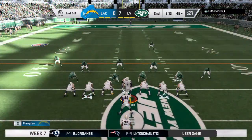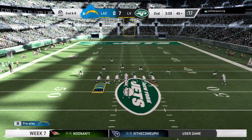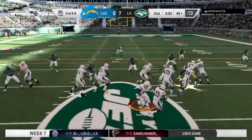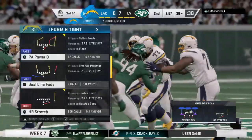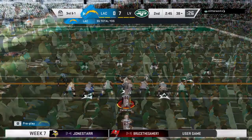The last run got a couple. Here's 2nd and 8. Pilot, 64. Check 4. Go. Now it's Smith running right, and he's going to get this down close to a first at about the Jets' 38.